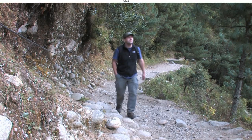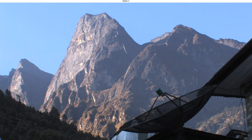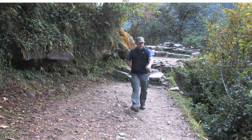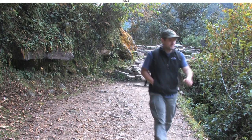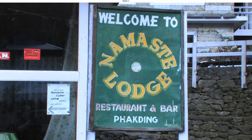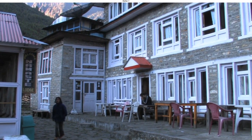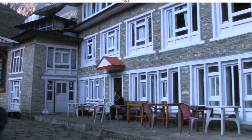The journey from Lukla to Pakding should take between 2 to 3 hours, going at a slow and steady pace. The trail starts with a gentle climb up the mountainside on the left bank of the Dukosi River, which provides a lovely view for most of today's walking. There is a well-worn path with steps leading you both upwards and down, but by the time you reach Pakding, you will be almost 200 metres lower than you were at Lukla.